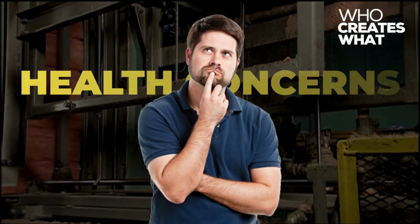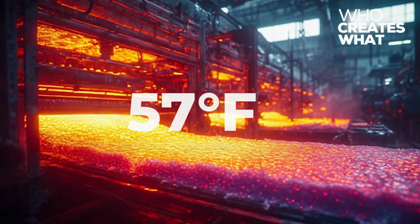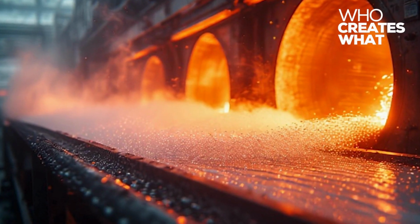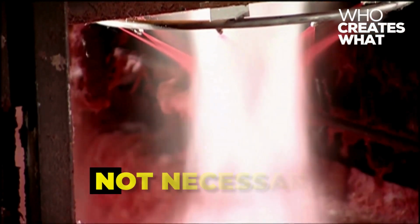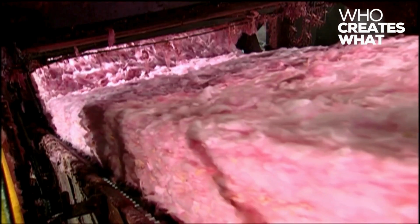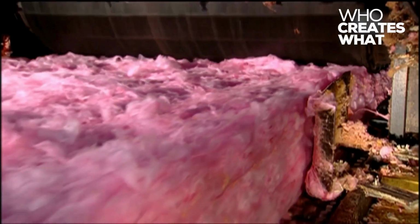This shift wasn't just about health concerns. These new binders actually improve compression recovery by up to 15%. The coated fibers then enter a curing oven where temperatures around 450 degrees Fahrenheit activate the binder, creating permanent bonds between the fibers. And that distinctive pink color, it's not necessary for performance, it's added as a branding element. Owens Corning is famous for its pink fiberglass insulation, which has become recognized throughout the industry.